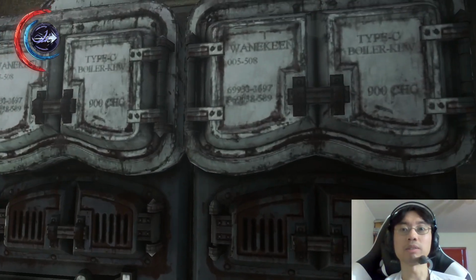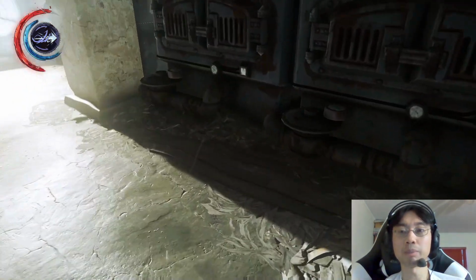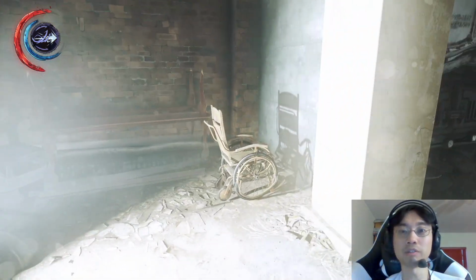There is central heating, right? We have boilers here. There is central heating in the building, but it's flooded, so I'm not sure if this is safe anymore. It's probably not safe. And that's probably not safe. There's a giant floodlight in the water.